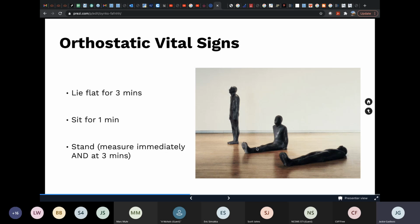So I think this is a good opportunity to talk a little bit about orthostatic vital signs. Hopefully none of us on the call are doing orthostatic vital signs in the pre-hospital setting. And I was a little hesitant to even talk about how it's done or interpreted, but I think that at least this slide here can point out that you may not be taking them, or considering taking them, correctly.